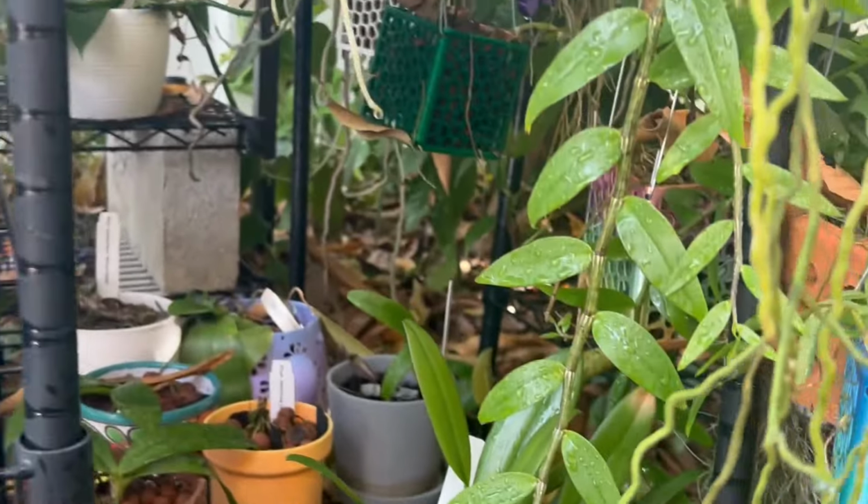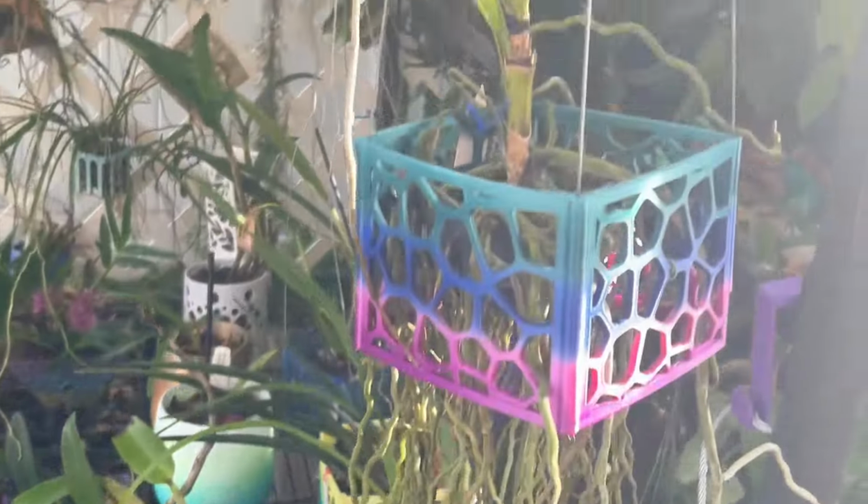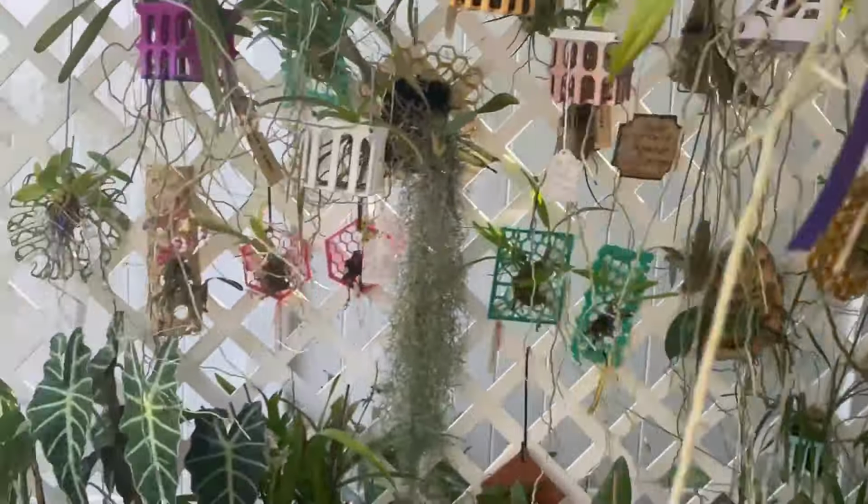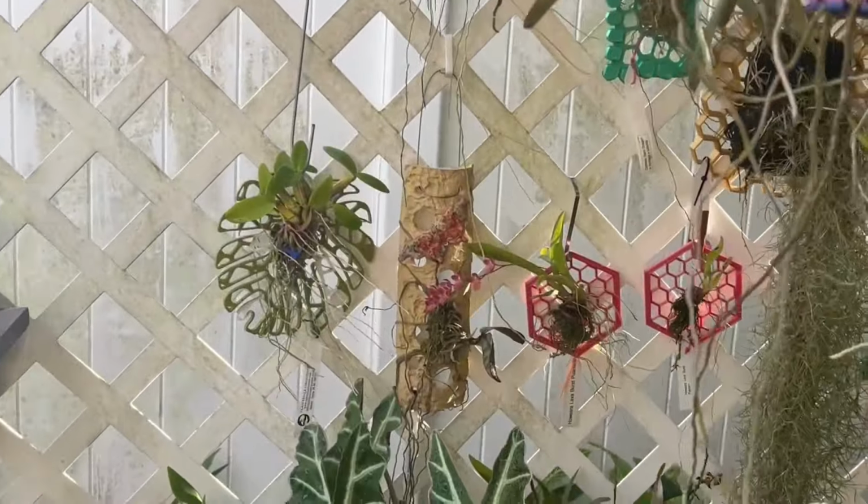That's the one that I've been meaning to wrap up. I'm just trying to find the right pot and the right media because I'm new with the bulbophyllum. So thank you for your patience. I keep saying I'm gonna do it, and then I get back here, the mosquitoes are wild.